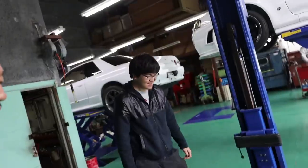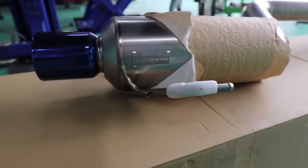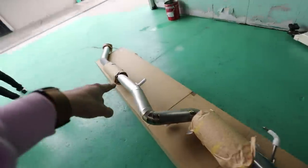Oh man, I want this. Can I have this? Can I have this on my car? So I actually do have the Mines downpipe on the 34 already, which is a really good titanium downpipe. So it's gonna pair with the titanium Midori Seibi exhaust.